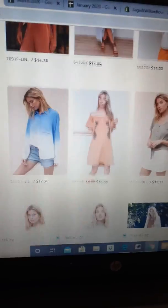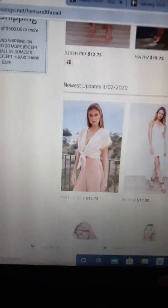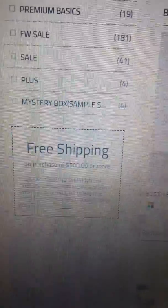Or will they? If it's something really cute and you can get it to pair with something, sometimes that just adds value and people will eat it up. So this will just give you an idea. And you also want to keep an eye on these kinds of things. This one says free shipping if you get to $500 or more.